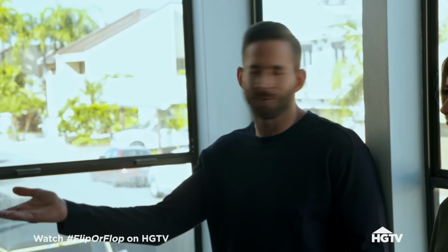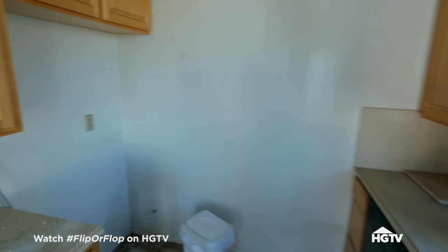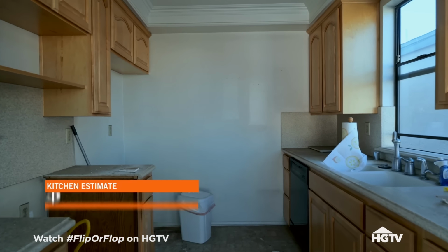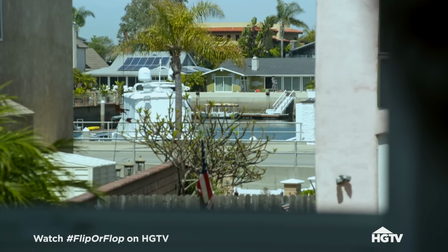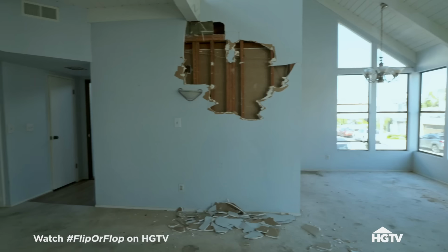This is bad. Even if we remodel this kitchen, it's tiny. Well, we would have to open up that wall, and now you've lost this whole side of the kitchen. There's a lot of negatives. I mean, we're looking at least $20,000 right here. Okay, well, the positive is I do see some water from here. The upstairs is light and bright, it's better than the downstairs, but there's a lot of negatives.